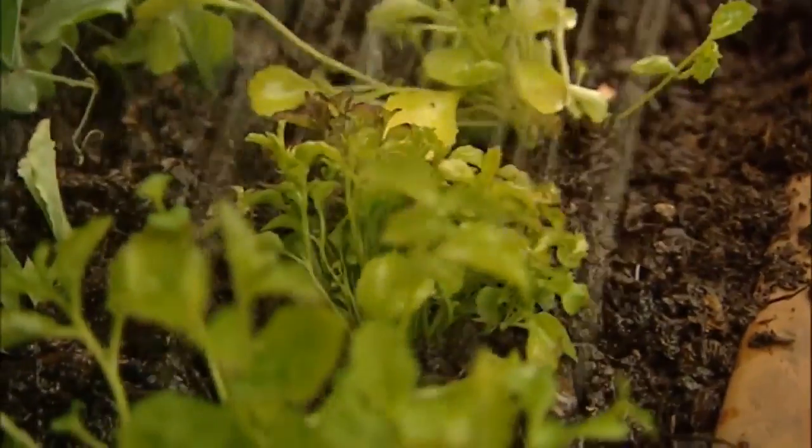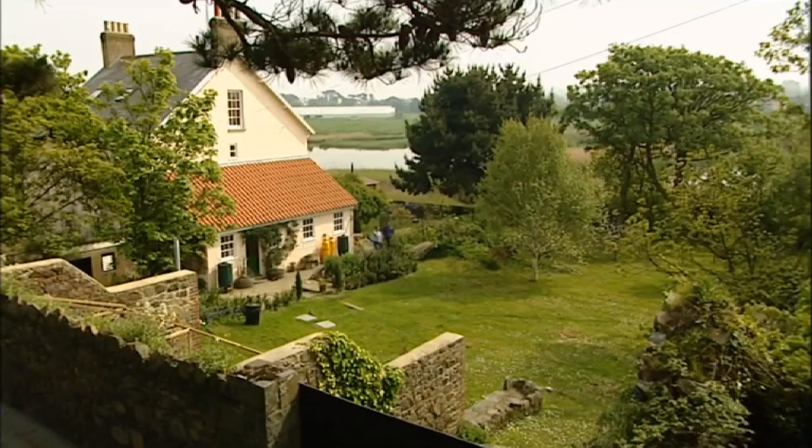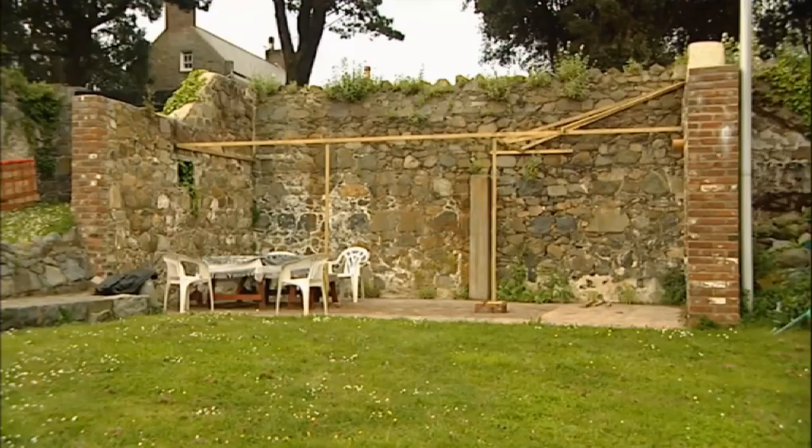The gazebo is a fine place to sit in the summer with its lovely view of the lake, but Liz wants to open up the view from the back garden as well. So what are you doing up here? Well, this is where we're hoping to complete our Mediterranean terrace. It was an old building.